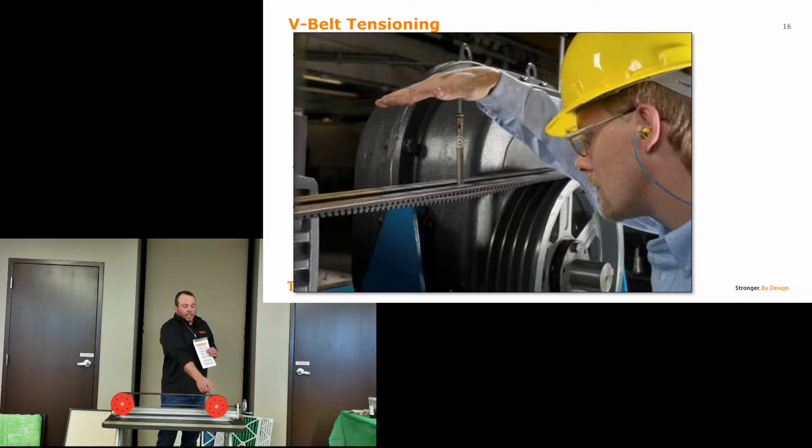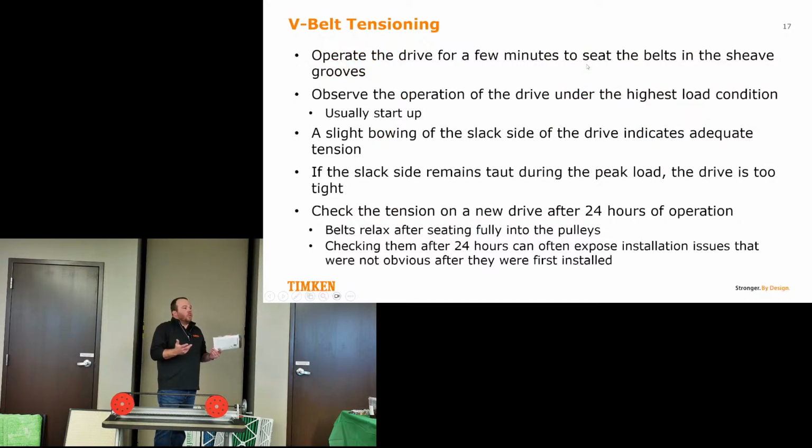If I'm using a 6-inch sheave and a 24-inch sheave, right, I would just pick the last column, the 4.0 or greater. Now, if you look at the notes at the bottom, it says new belts should be installed at 2 times the value. I usually do about 1.5 times the value. So 1.5 times 6, I should be about 9 pounds of force.